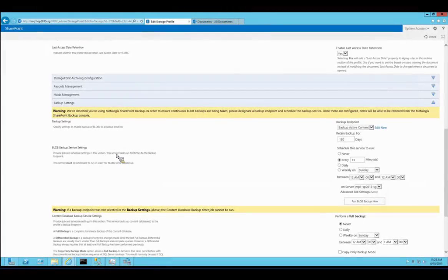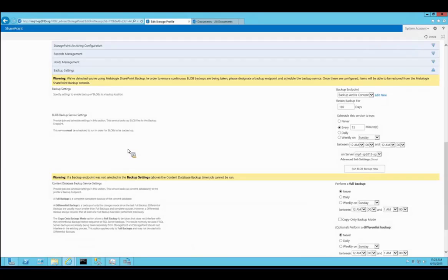Okay. So let's just go quickly over backup settings, because backup is always something you should be considering when you do have StoragePoint or really any RBS product. StoragePoint is unique in that we do what's called a continuous blob backup. So on the schedule defined here, all newly added blobs will be sent to what's called a backup endpoint.